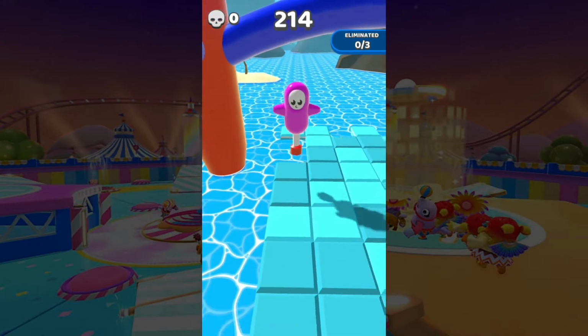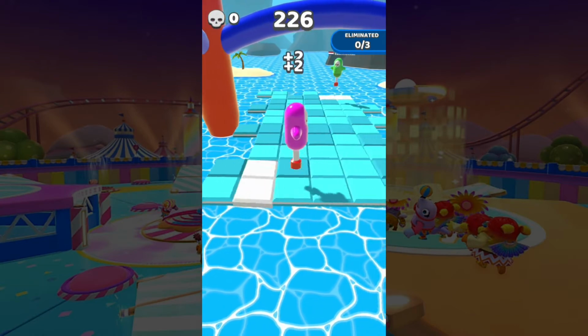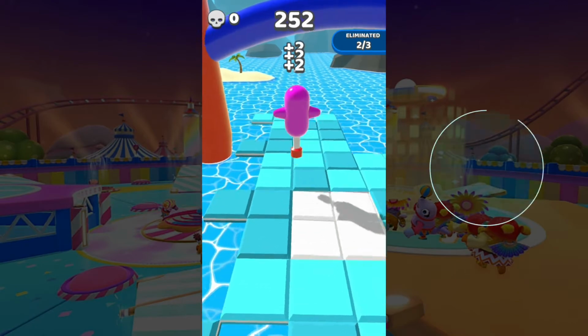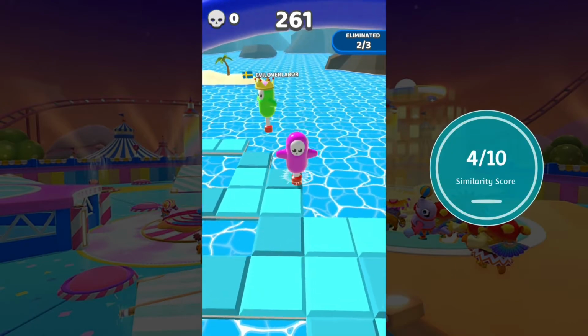But hey, if you want to try Hex Stars, at least for the first couple of days you're going to go crazy all over the tiles. For the similarity score, I'd like to give this one a 4 out of 10.